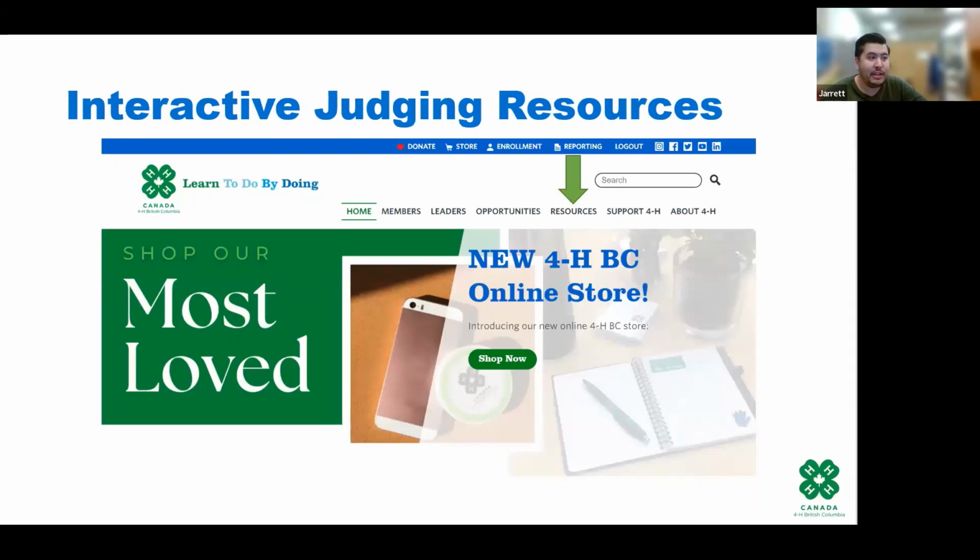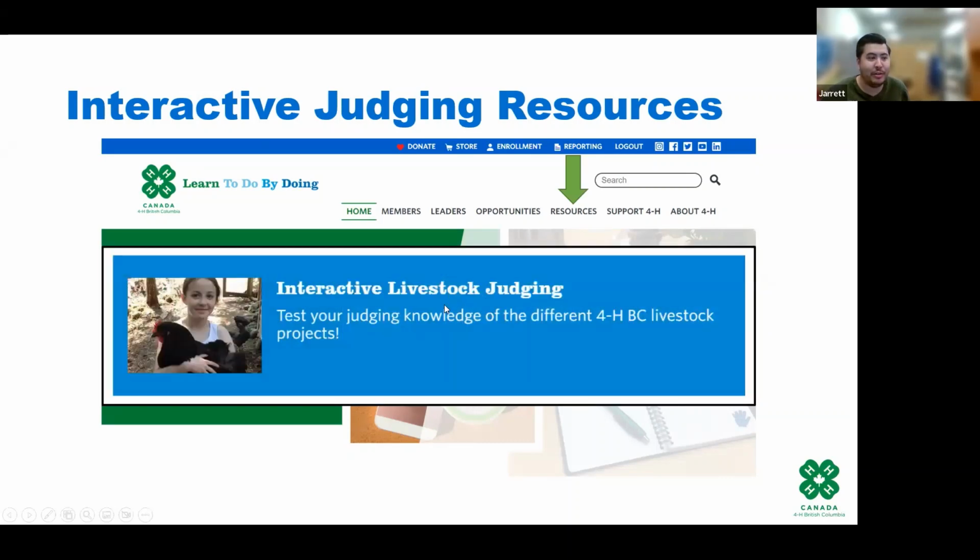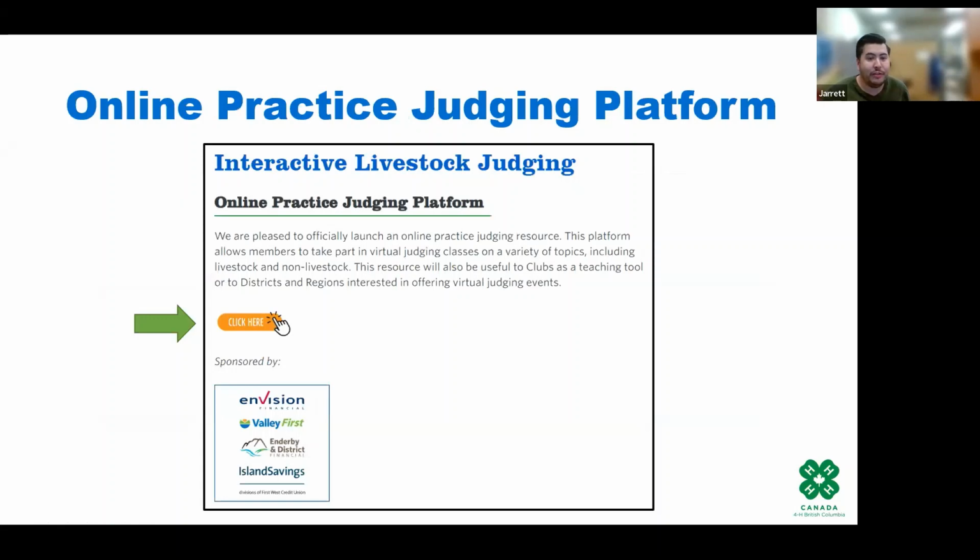They also mentioned there's a number of interactive judging resources that 4-H BC has as well. So I just wanted to quickly discuss some of those. There's 2 of these, and the first one is the online judging platform. To get there, you see the resources tab at the top of the homepage on 4-H BC. You click directly on that, you will get to another page that has a number of boxes, subfolders here, including the interactive livestock judging, and that's where you want to go there. The first one I mentioned is the online practice judging platform. This resource allows you to test your judging skills by participating in a series of virtual judging classes.